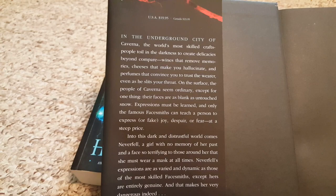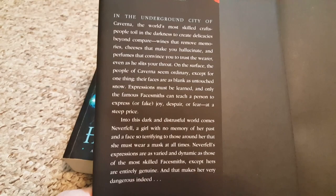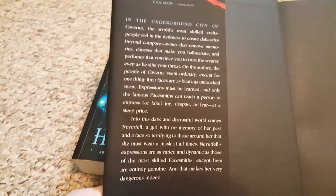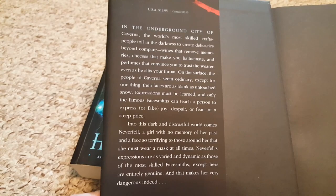Into this dark and distrustful world comes Neverfell, a girl with no memory of her past, and a face so terrifying to those around her that she must wear a mask at all times. Neverfell's expressions are as varied and dynamic as those of the most skilled face smiths, except hers are entirely genuine, and this makes her very dangerous indeed.